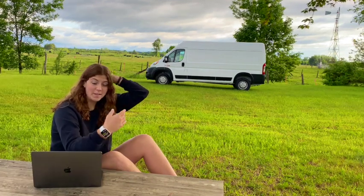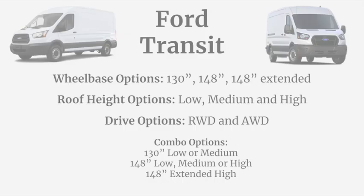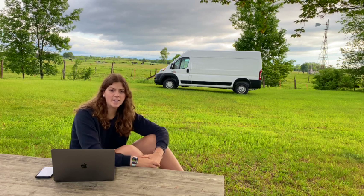Jumping down to the next van in the price lineup is the Ford Transit. So this make and model is more expensive than a Ram ProMaster, but cheaper than a Mercedes-Benz Sprinter. This van has 3 wheelbase options as well as 3 roof height options. You can also get it in rear wheel drive and all-wheel drive. Because Ford does offer 3 different roof option heights, this does mean that this Ford Transit has the highest rooftop that you can get as of right now in the market when comparing these 3 vans together.